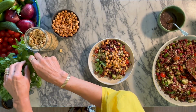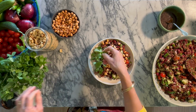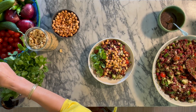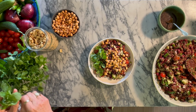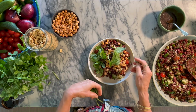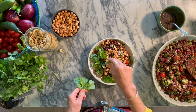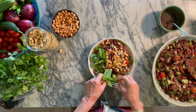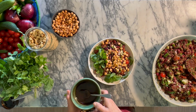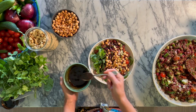And it's just so nice to add lots of beautiful brightness from herbs, from our more cilantro. Add a couple of mint sprigs. It just really adds to the freshness of the salad and makes it really nice and tasty. And then to finish it all off, we'll do a nice drizzle of the tamarind.